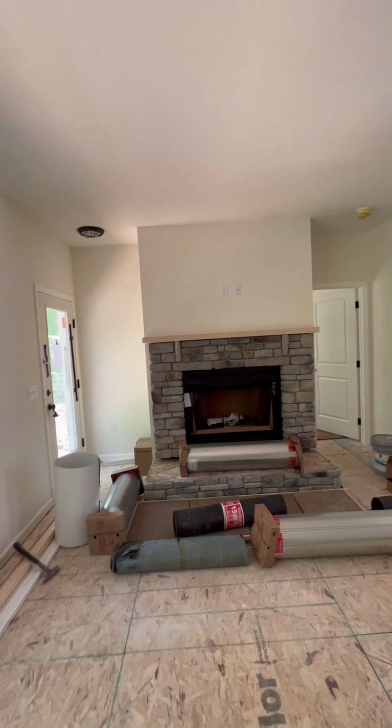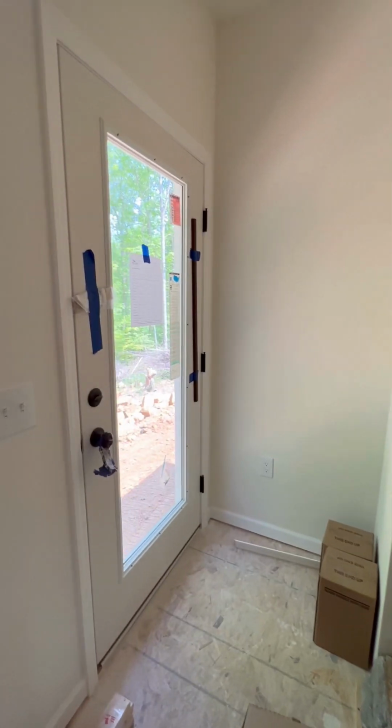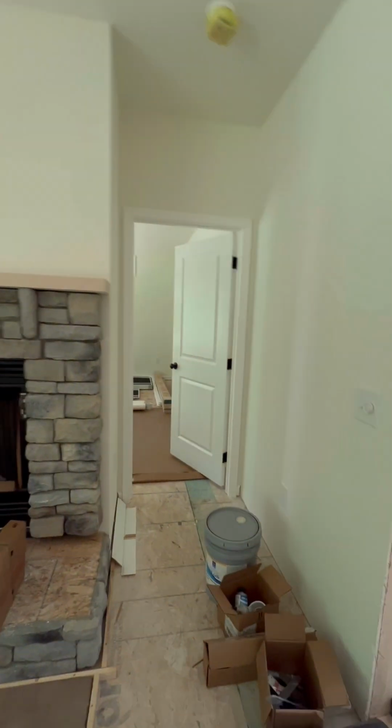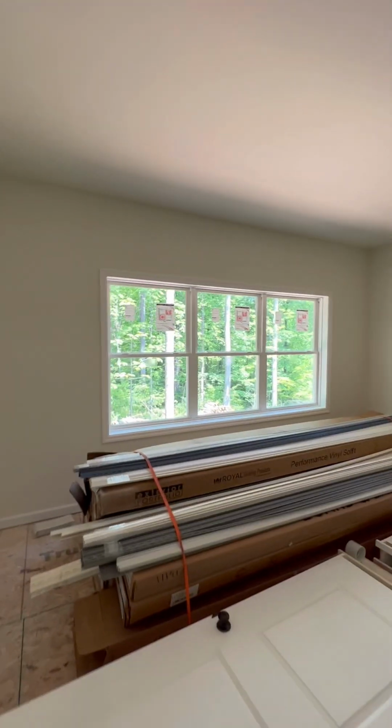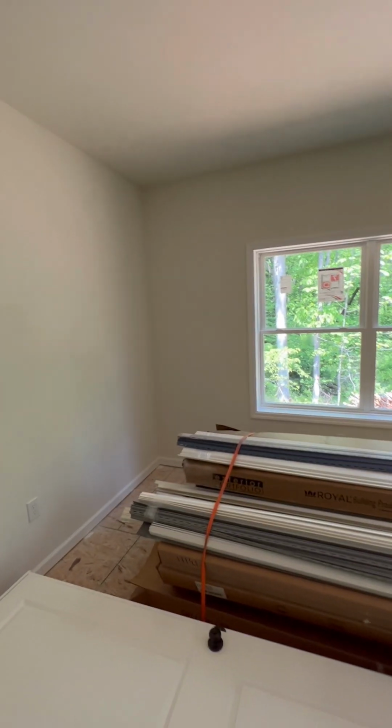Nice fireplace. Back door that will go to what I'm sure someday will be a deck. Window above the headboard, I would assume. This is a master. A lot of your porch components, some doors. Walk-in closet.